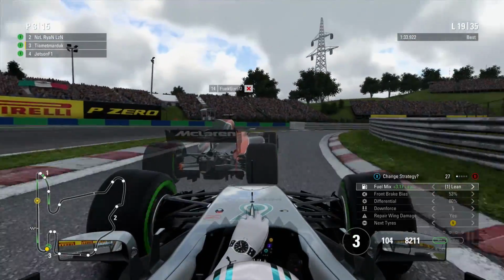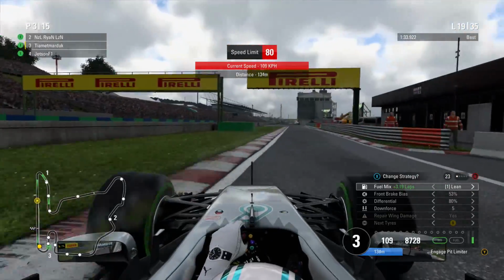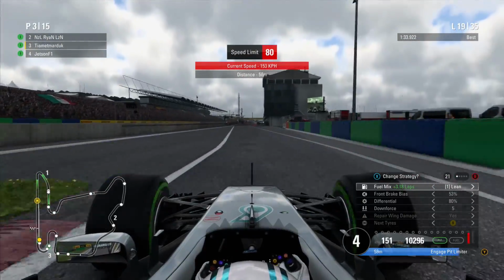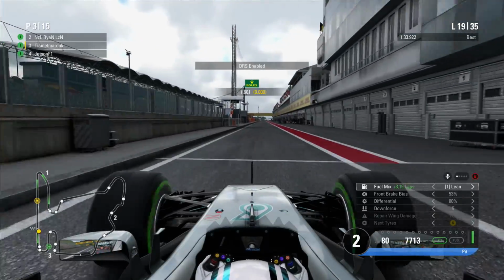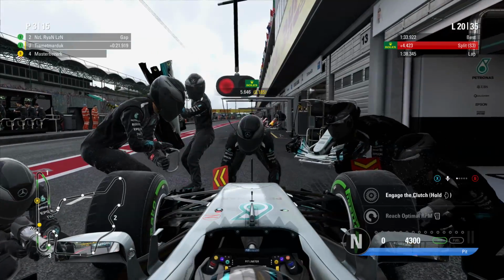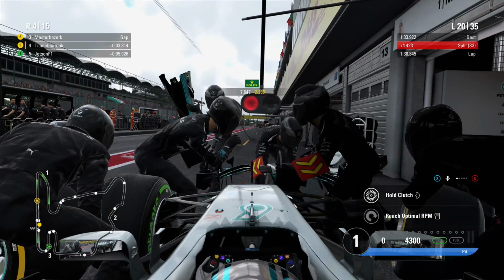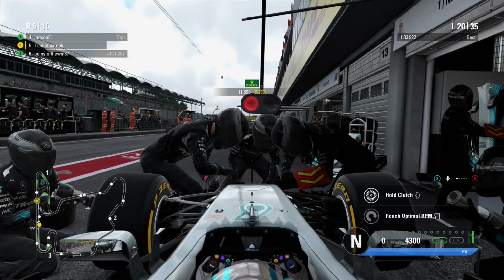Lap 19 rolls around, and here we are diving onto the soft compound tyres. I got the alternate strategy suggestion from Jeff, and I was like, yep, this is the moment. We're going onto dry tyres. We're going to go onto the softs and stretch it to the end of the race. DRS gets enabled right as we come in as well, so absolutely perfect timing when it comes to changing the strategy. We're going to change the front wing as well.